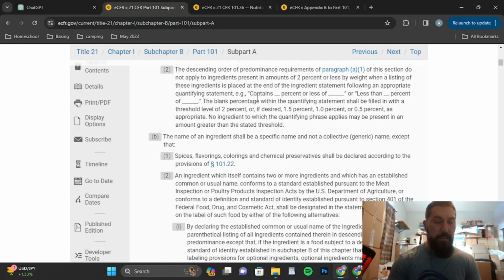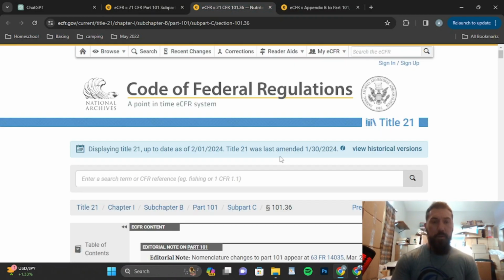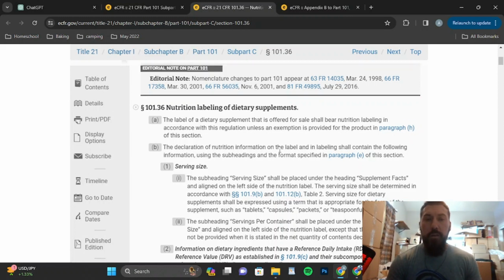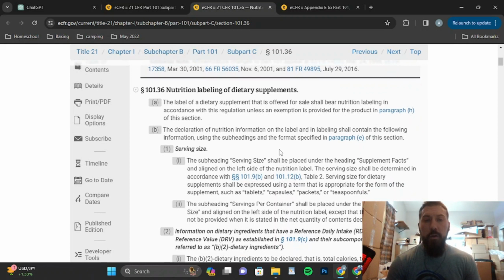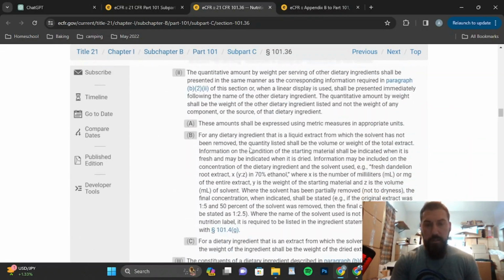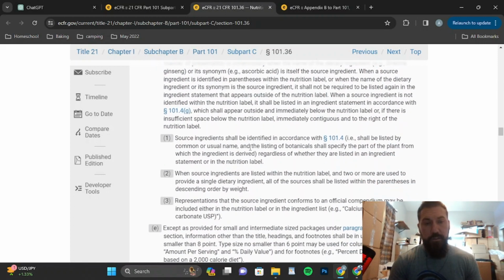So digging further down into section 36 of CFR 101, it calls out the total nutrition labeling from top to bottom for dietary supplements. So we could go through all of this here. This is stuff that you definitely should be reading.